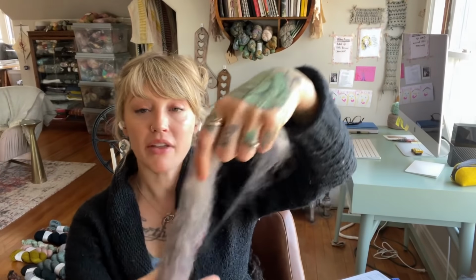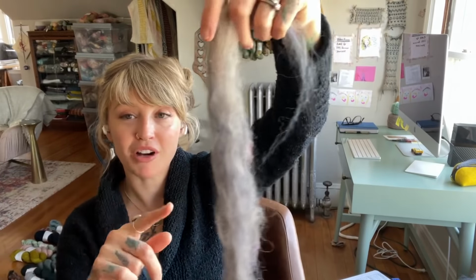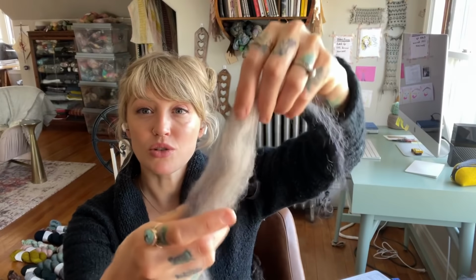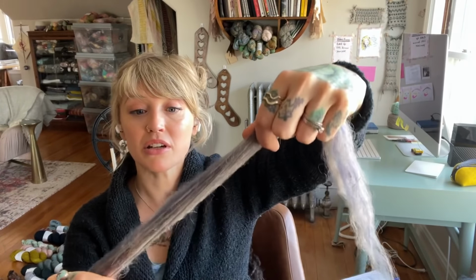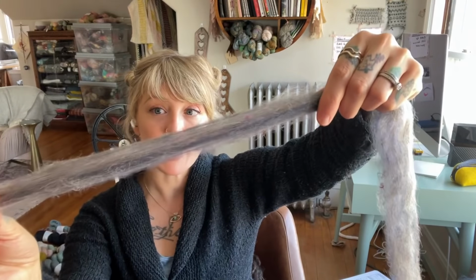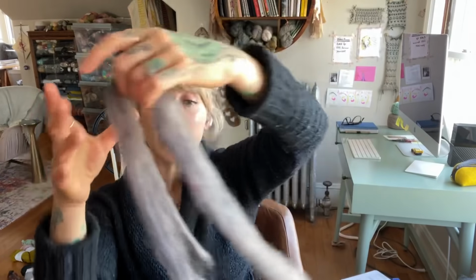But for the bat, which is from Artifacts of Appreciation, I do like to pre-draft this a little bit because there's a lot of different fibers in here, including some sari silk. So I find that when I attenuate or stretch it out a little bit, I can get a smoother ply. Just all goes smoother.